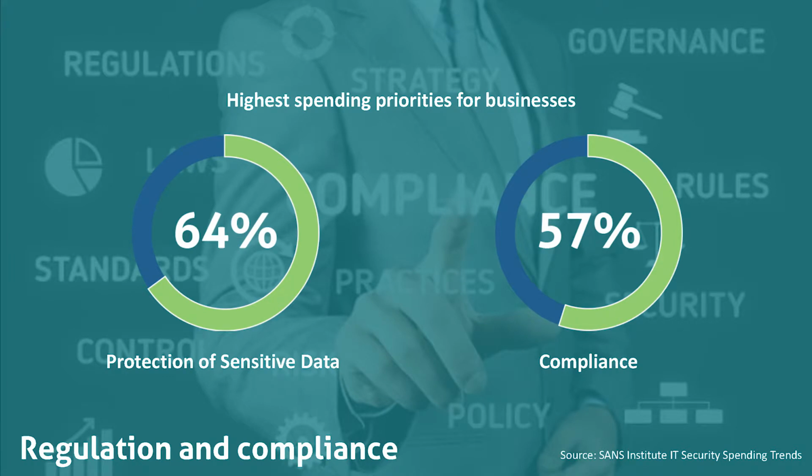So a bit about compliance. Actually, from the SANS Institute, the research shows that protection of sensitive data and compliance are really high on spending priorities for businesses. There's a range of regulations, and protecting sensitive data is key across a range of industries. So organizations, financial, banking, charity organizations, they're all closely keeping their eye on how we manage data and the different systems that manage this data, but also implementing the regulations for their specific industry and keeping hold of customer data.